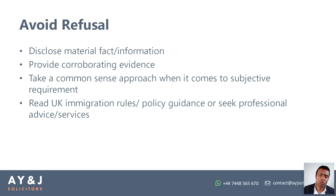Disclose material fact and information, what it means. Have you ever been refused a UK visit visa? If you did, just say it: that you've been refused, when, and what. If you can't remember, just say I was refused, and I remember it was 10 years back. Just say that. If you have a criminal conviction, just say that. But I won't get the visit visa. You will not get the visit visa anyway if you don't mention it.